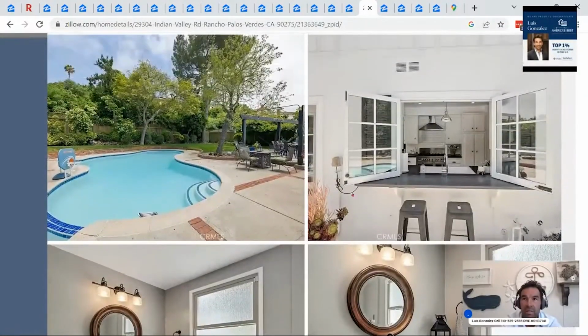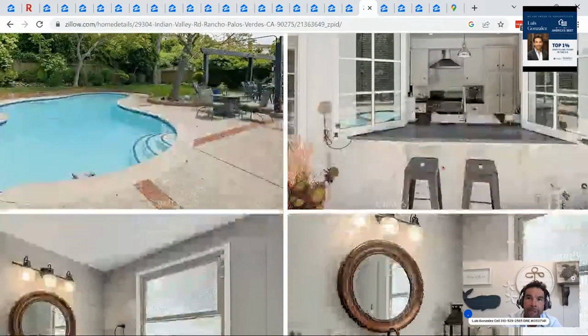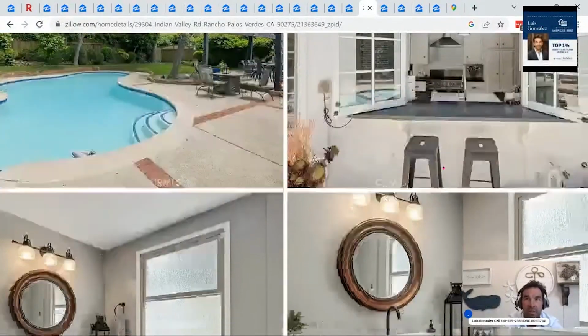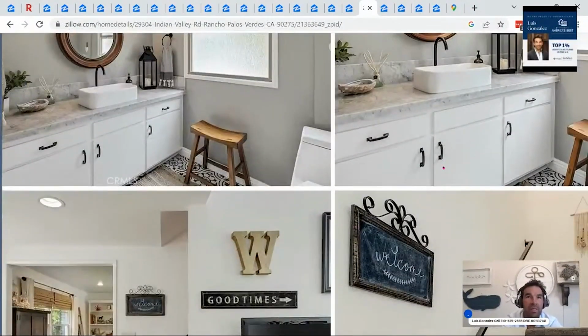What is this? Oh, so there's your kitchen with a sitting. That was pretty ingenious. They make this open like an indoor, outdoor kind of a bar, walk up to the kitchen and have them get your refreshments. So that's a nice touch to the backyard since they took advantage of it.